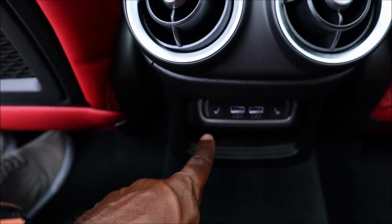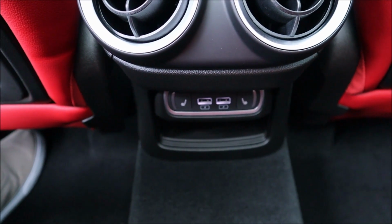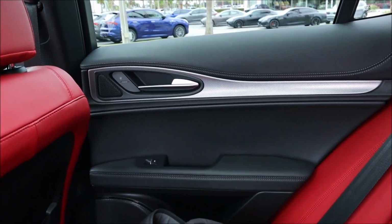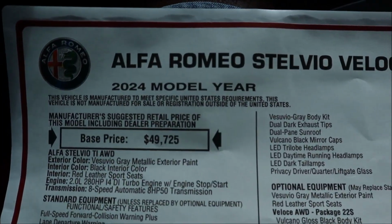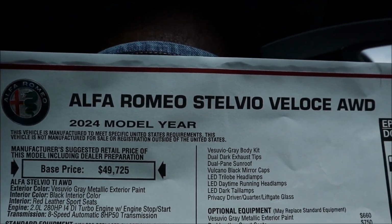We do have heated seats back here, so you can see the heated seat controls and 2 USB ports down there as well. And then the armrest here with a couple of cup holders. So what we're used to in Alfa Romeo models moving forward, the same thing in 2024. Nice lighting from the roof, and just a good overall place to be when it comes to the rear seat of a Stelvio.